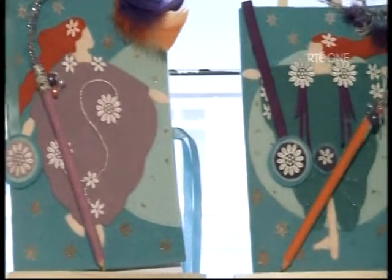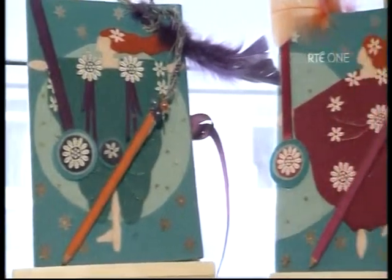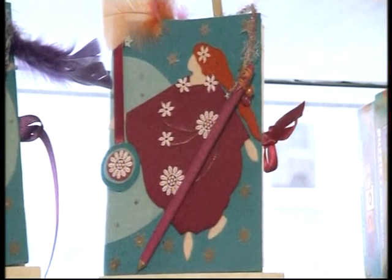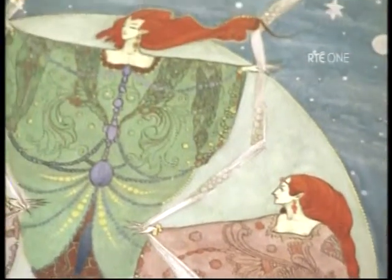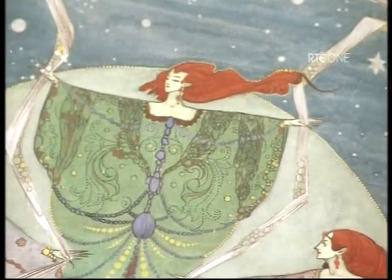These are 3 reusable notebooks, and Barbara has supplied all the pieces of material needed to assemble these decorative covers suitable for children from aged 8 upwards. There's a pencil case kit also based on Harry Clarke's drawing. The original is kept in the gallery's print room. The Elf Hill is one of Harry Clarke's original illustrations to Hans Christian Andersen's fairy tales.